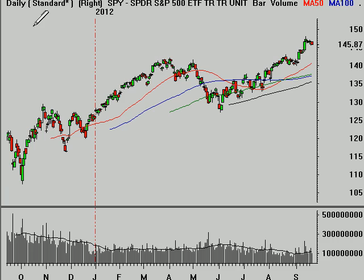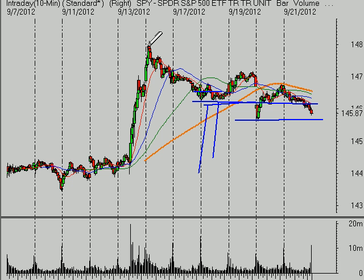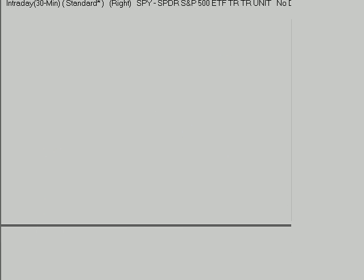The S&P 500 we'll start out with on the daily time frame. We're still in a nice uptrend here, holding at the rising 10-day moving average, but we have seen just a little bit of a pattern of lower highs and lower lows, which puts us on near-term cautiousness. The lows for this week I think are going to be important next week, so at about 145.60 we would want to see the market hold above that.